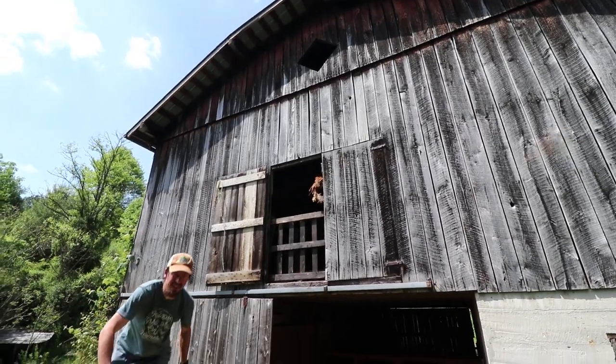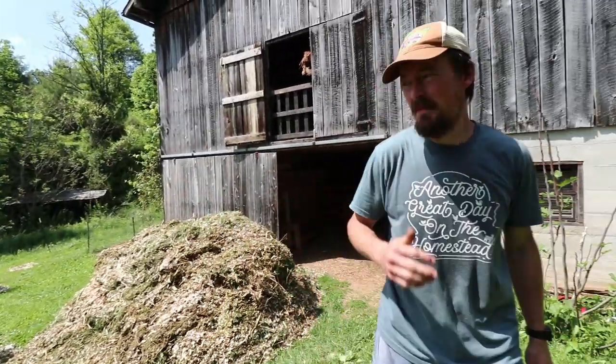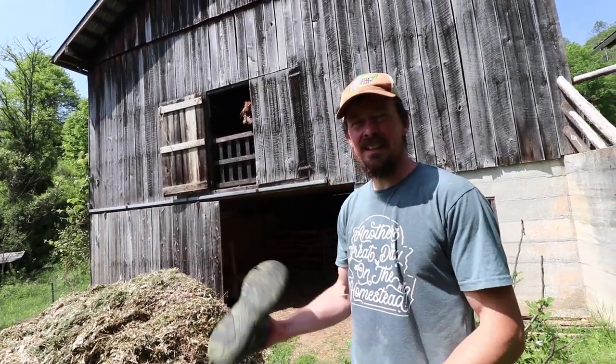We got another mulch pile! Right in front of my barn door. That's all right. Those chips are gonna fly, honey.